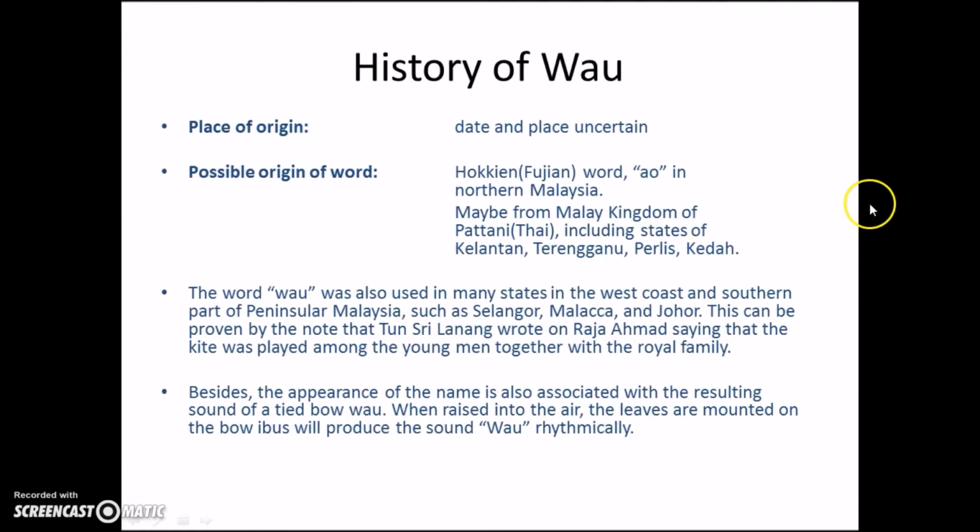For the history, the date and place of origin is uncertain, and the possible origin of the word wau is from the Hokkien Fujian word in northern Malaysia. It could also be from the Malay kingdom of Patani, Thai, including states of Kelantan, Terengganu, Perlis, and Kedah. The word wau was also used in many states in the west coast and southern part of peninsular Malaysia, such as Selangor, Melaka, and Johor.